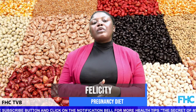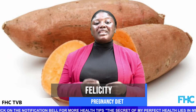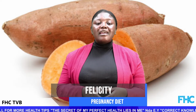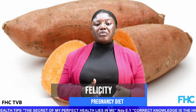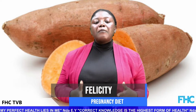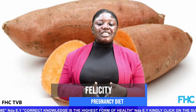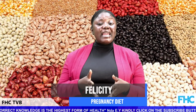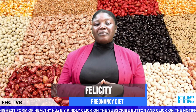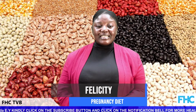Number three, sweet potatoes. Sweet potatoes are an excellent source of beta-carotene, which your body transforms into vitamin A. Vitamin A is important for the growth and differentiation of cells in your growing baby. Moving ahead, we have salmon. Salmon contains the essential omega-3 fatty acids, EPA and DHA, which are important for brain and eye development in your growing baby. It's also a natural source of vitamin D.